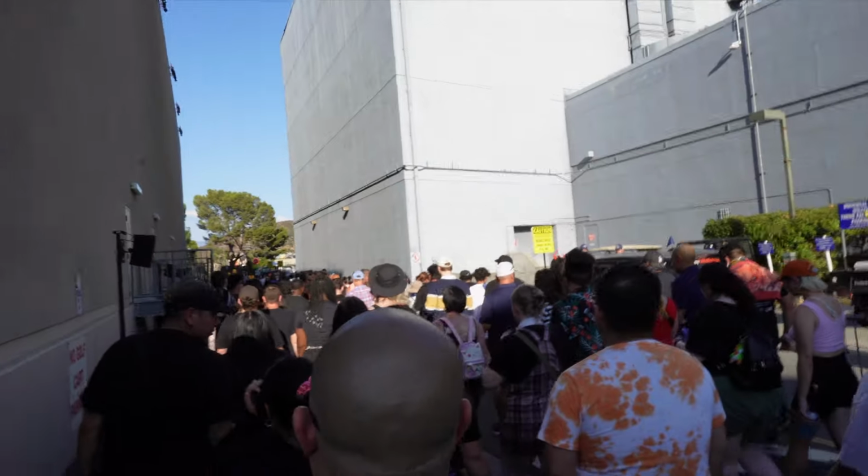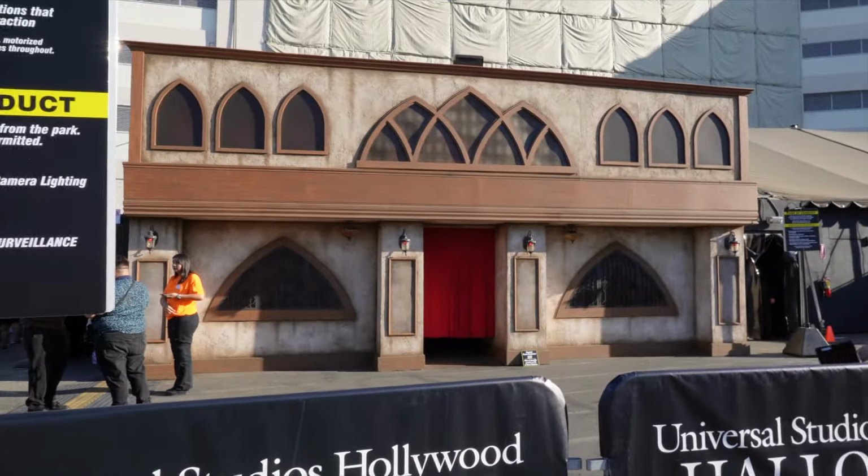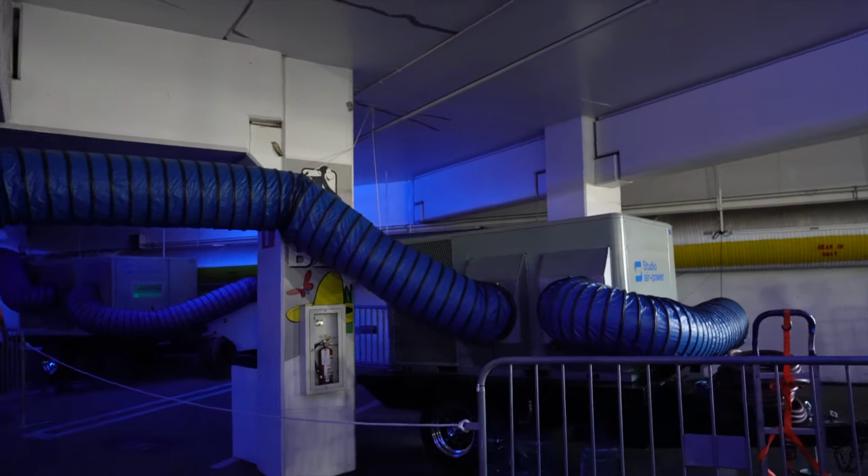All right, we are starting with our first house of the night. That is Insidious. That is open for early entry, so we'll see how that one is. We are about to enter the Further. They have some misters down here, a little air. Okay, they're thinking about us. Thank you, Halloween Horror Nights.